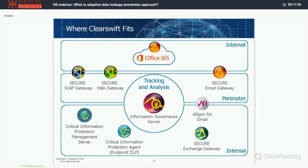We have our endpoint solutions, which can look at the data in use when users copy data to external media like USB sticks or burn information to DVDs. But you can also deal with the data at rest and the discovery side of your DLP to know where the sensitive data resides within the organization, where it should live, and take measures to remediate and move the data to a more secure location.